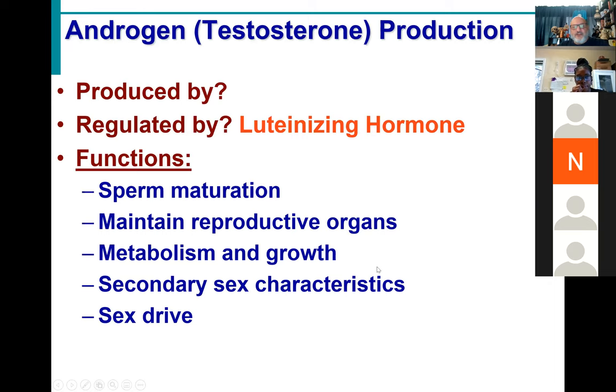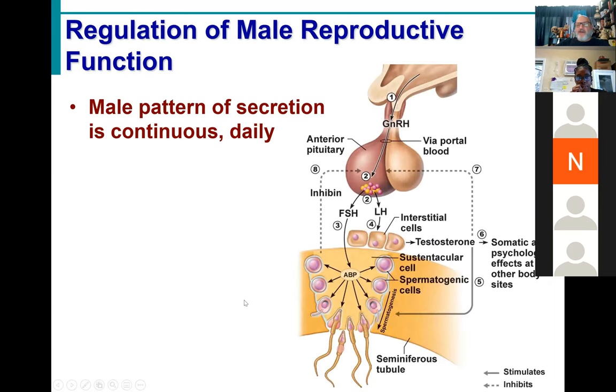Again, we talked about androgens. We already know what our androgens do, but here's what we were talking about, right? The male production of sperm, the male production of androgens is basically a continuous process. A little bit of a minor fluctuation during the course of the day. Like I said, a little higher at the beginning of the day, a little lower at the end of the day, but we're talking about minor fluctuations from puberty to death.